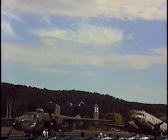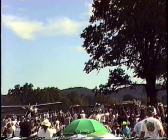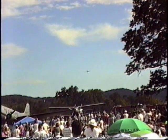Headed your way, he's going to show you a solo barrel roll. Vlado's going to come downhill, get that big Merlin cranking. He's going to be doing 350 miles an hour as he flashes by you from your right to your left. In Moonbeam Mcswine, one of the oldest aerobatic maneuvers, the barrel roll.